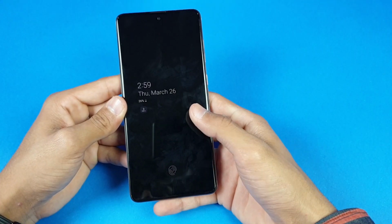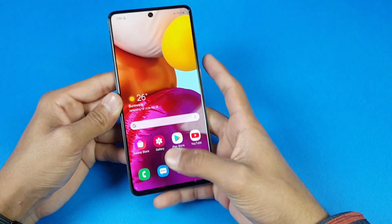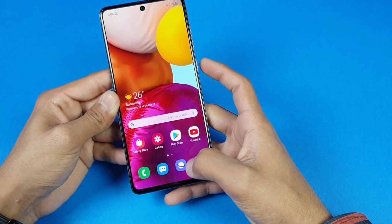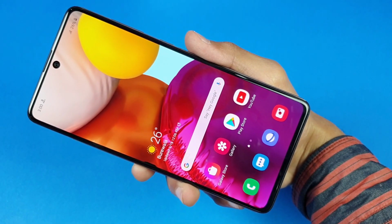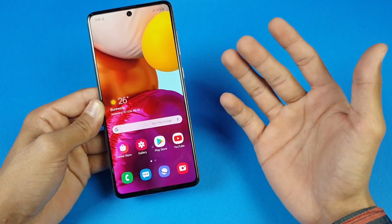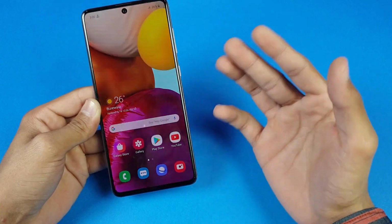And guys, also this phone gives you an optical in-display fingerprint scanner, which is not the fastest, but still it works 95% of the time. And guys, also this is a flat display, not curved. Some people like the curved display and some people like the flat display. I personally like the curved display.